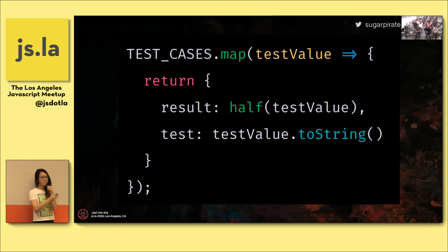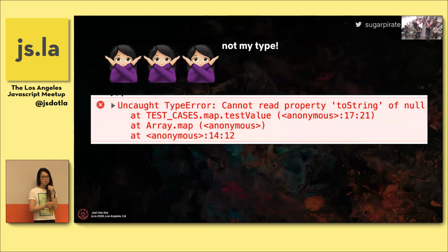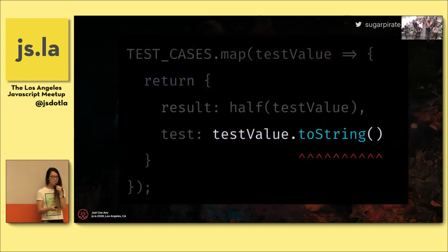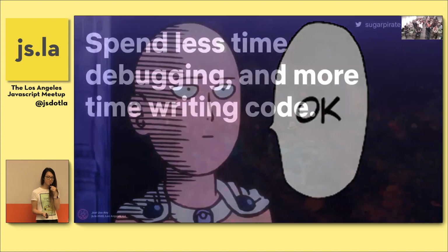But by the way, there is a bug in this code if you can spot it. So the bug is here. Unfortunately for us, null and undefined do not have the toString method defined on them. So the bug's actually here. And when I was writing this, I incorrectly assumed that every item in this test cases constant had the toString method defined on it. Now, wouldn't it be nice if the compiler could tell me that, right? I don't want to have to wait to run my code in the browser or find these bugs manually, or even have to write a million unit tests, because I'm lazy and I have better things to do with my time than write unit tests, of course.